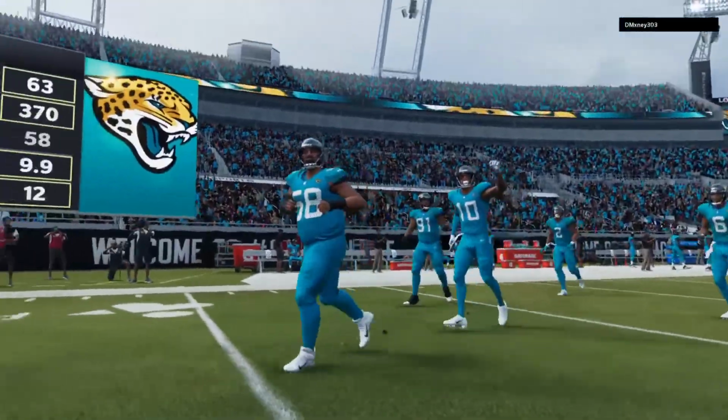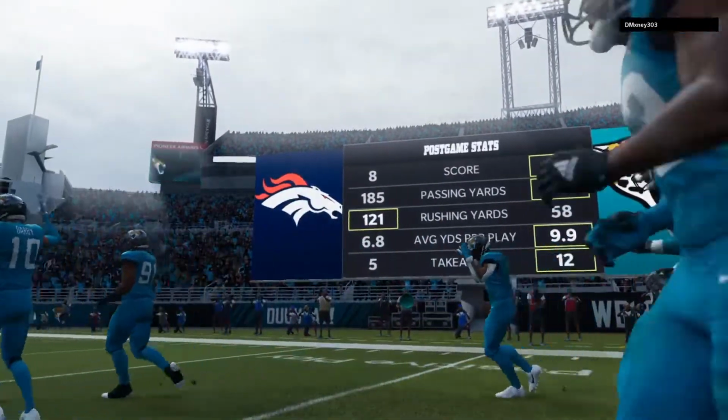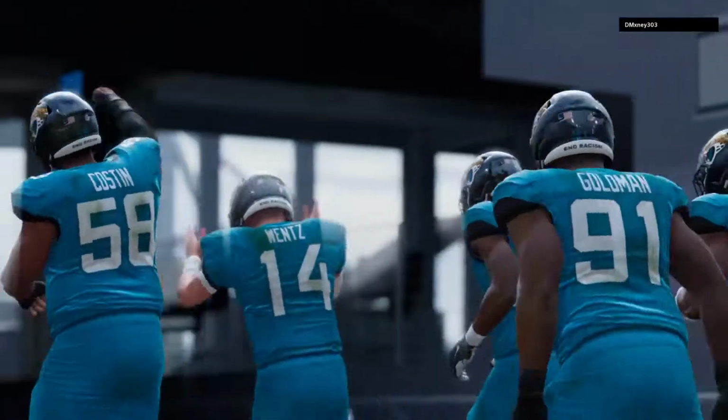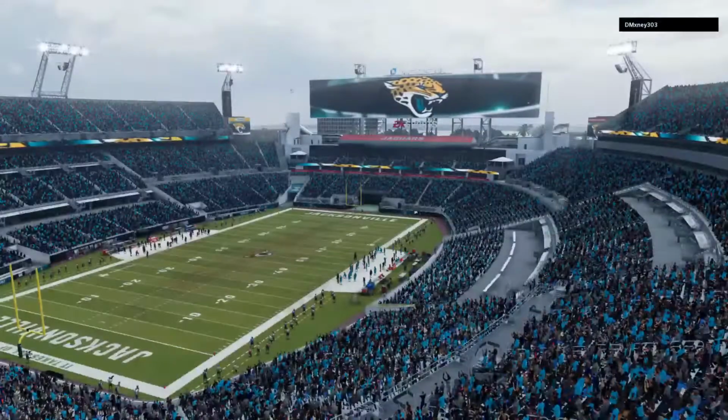So for Jacksonville, it's a win here in their home opener as they move to 2-0. And they'll get to stay put for a few days as they'll host the Arizona Cardinals next week. Meanwhile, for the Broncos, they'll drop to 0-2. And they'll be back home next week for a date with the New York Jets.